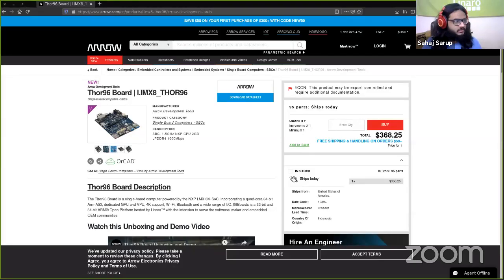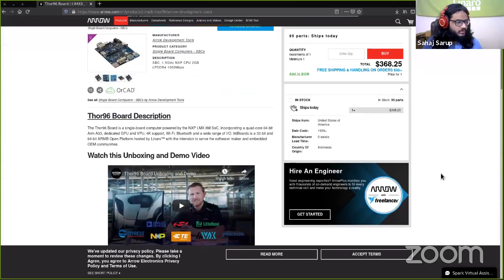So, right, moving on to the Arrow and e-infochips Thor96. So, just a second. So, this is the Arrow's webpage. As I said, it's already on sale at Arrow for 368 USD. Again, it's an industrial grade board, so don't expect the price to be low. And it's actually not that high considering what all it can do.